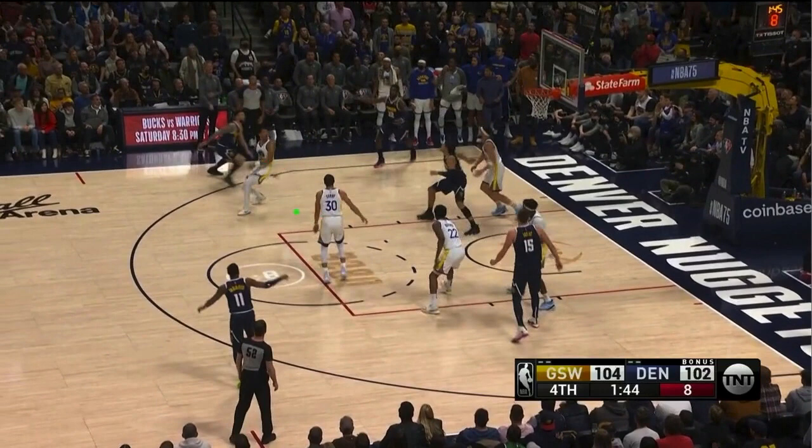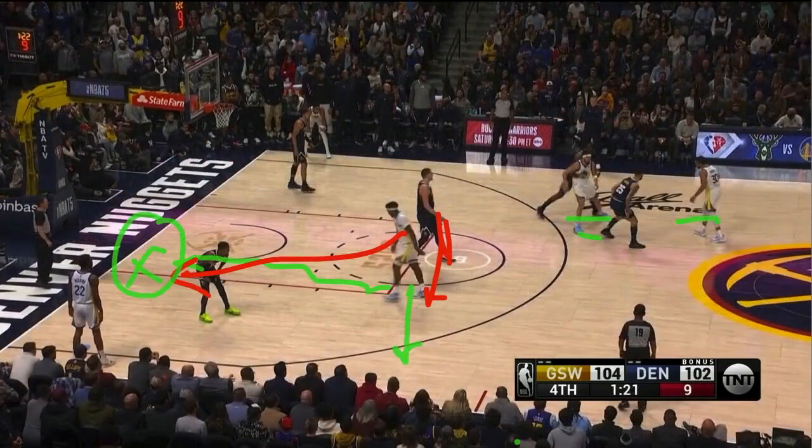That was a great play by Poole. The guy was open, but Poole's reflexes to knock that out of the air. Now it's just a sheer random 50-50 ball. Steph Klay pick and roll rarely happens.